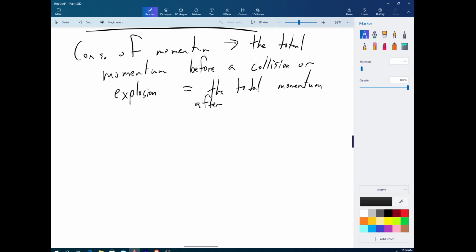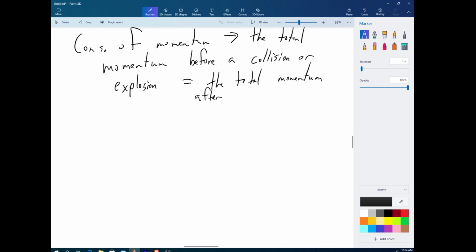Mathematically, we can take this, and it's usually easier to describe things in terms of their equations. Mathematically, what we say is the sum of our momentums initially equals the sum of our momentums finally. So I'm going to have you do 3 examples, and I'm going to go through and show you how some of these will work. If I can find my mouse on my screen. There we go.